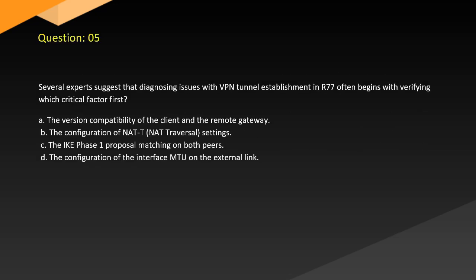Question 5. Several experts suggest that diagnosing issues with VPN tunnel establishment in R often begins with verifying which critical factor first? A. The version compatibility of the client and the remote gateway. B. The configuration of NAT traversal settings. C. The phase 1 proposal matching on both peers. D. The configuration of the interface MTU on the external link.